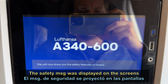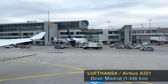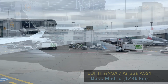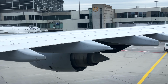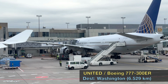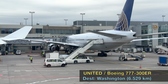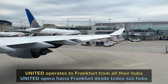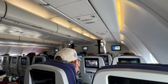We will now show you the safety features on board. Take care at all times when opening the overhead bins, as items could fall out. In economy class and premium economy class, please also use the space under the seat in front of you for stowing your carry-on baggage. Fasten your seatbelt and check that it is tight. To unfasten your seatbelt, simply pull up the flap. As turbulence can occur at any time, you are required to fasten your seatbelt whenever you are seated.